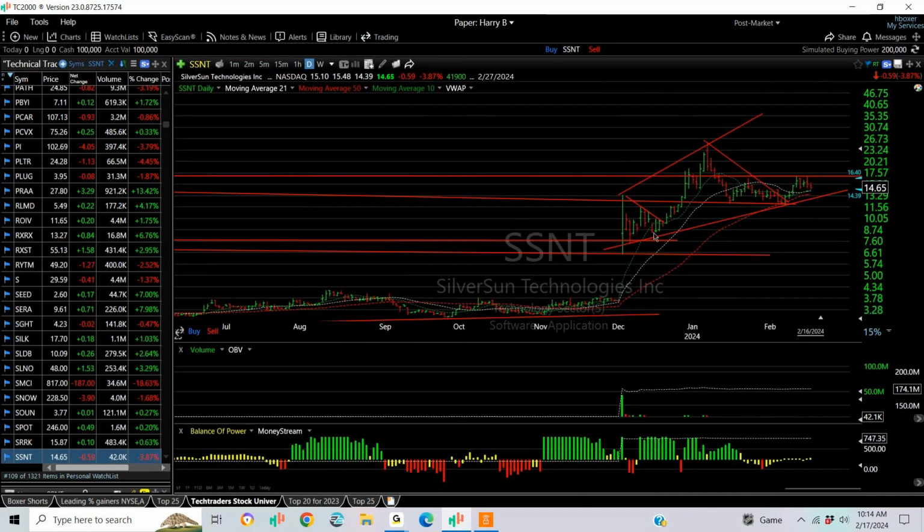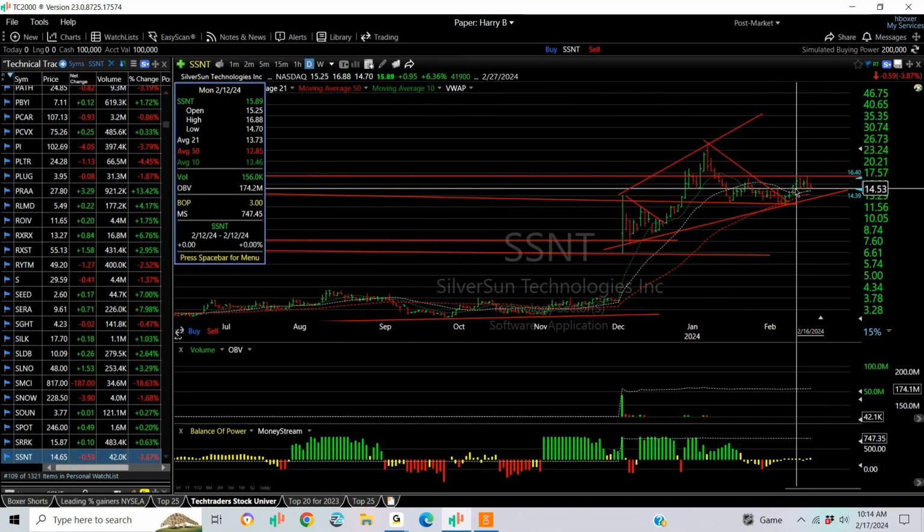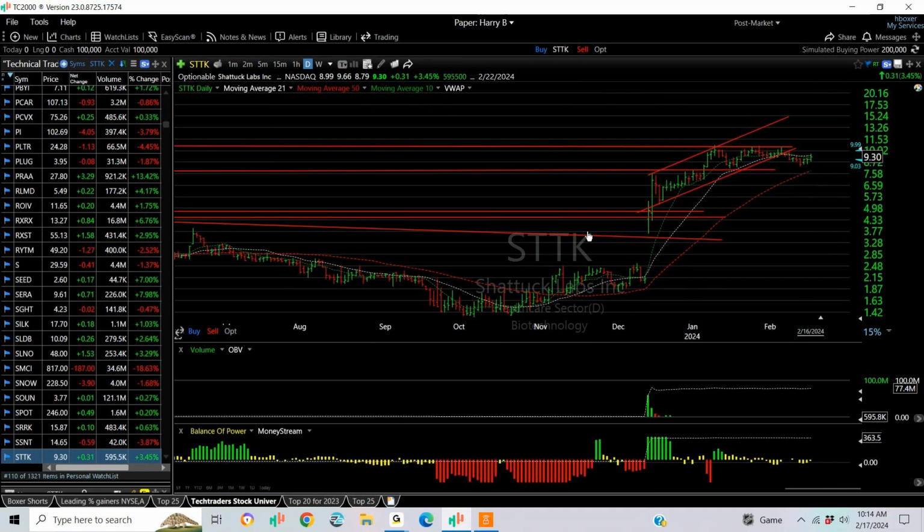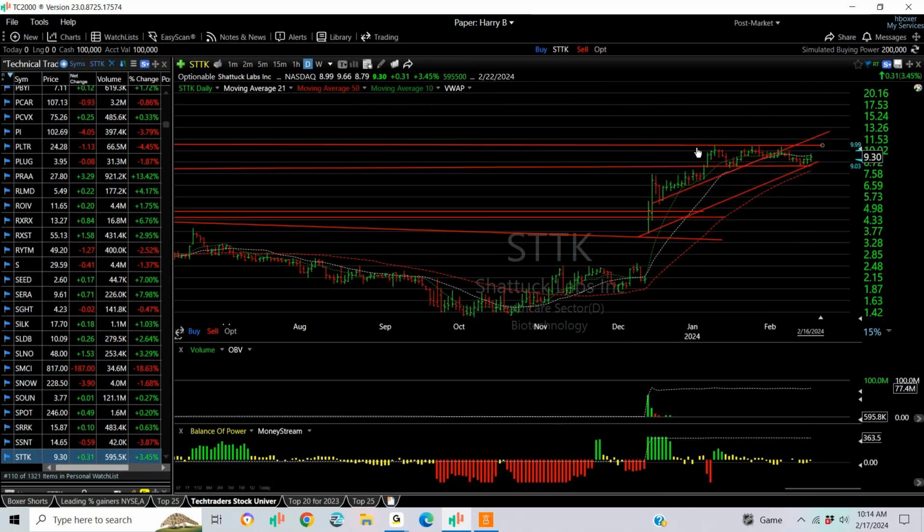SSNT, pop, wedge, pop again. But this one is on my watch list for Tuesday, over 17. It's rock and roll time with targets in the low and mid 20s. STTK, breakaway gap, coil, pop, and now it's coiling again. This is what it looks like. Internal trend line tells me 13 is your target.